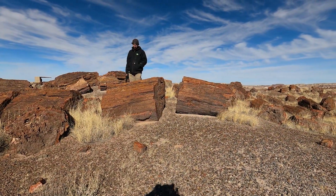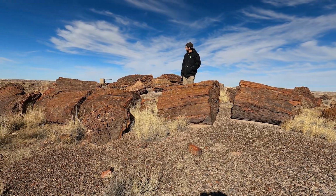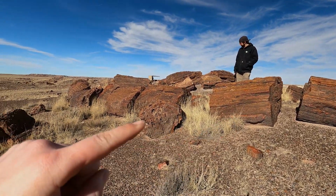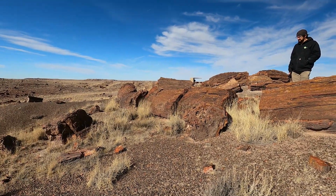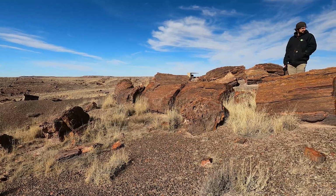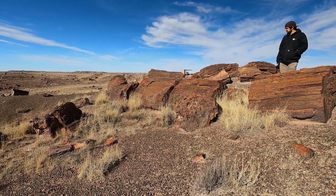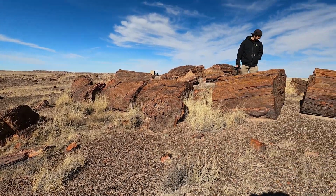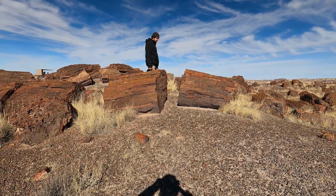Long, long log. It goes all the way across, as you can see, the size of it compared to Josh. It goes all the way. Yeah, it's broken apart, but that was a massive tree before it met its end. And it has been preserved with time and elements.